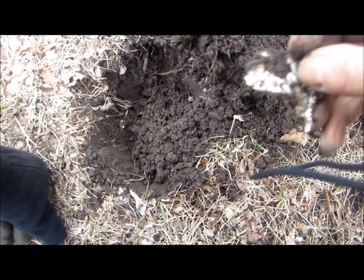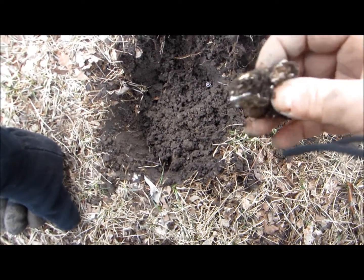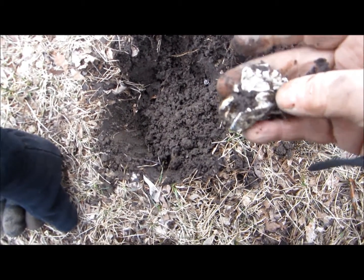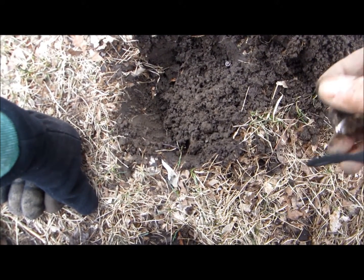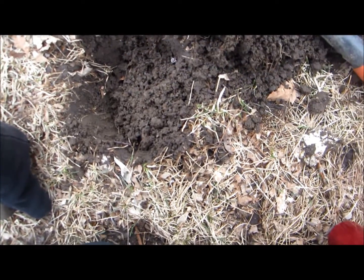And there you go. Tin foil. Tin always gives a really high reading, and you've got to dig it. You just have to. You just never know. So, catch you on the next one.